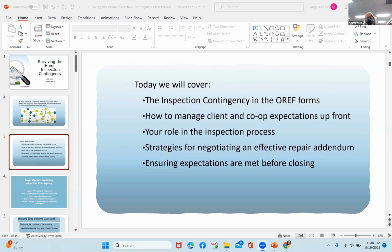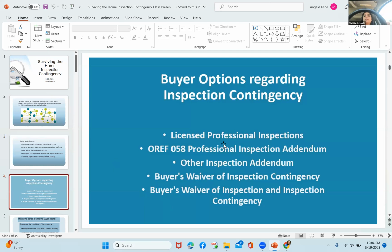An effective repair addendum, and ensuring expectations are met before closing. So you have 5 options in the OREF sale agreement for the inspection contingency. The first is licensed professional inspections, and that's on the sale agreement form itself. The second is OREF 58, the professional inspection addendum. The third is other inspection addendum, which you would have to draft. And then the 2 waivers: buyer's waiver of inspection contingency and buyer's waiver of inspection and inspection contingency both. And we'll talk about each of these.